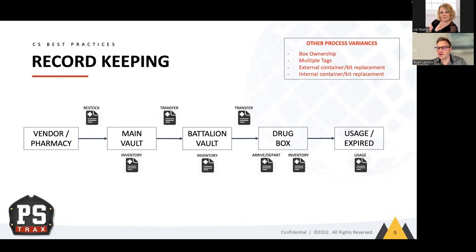There are a couple other unique processes that we see across the country. For example, I mentioned seal tags already, but another one is what we call box swaps. Some agencies, when they use a vial out of a drug box, will actually take that entire box back, usually to the headquarters, and swap it for an entirely restocked new box. I just wanted to point that out. We won't go into that process in very much detail today, but if that is the process your agency is using, just know that we can configure the system to meet your needs for that.